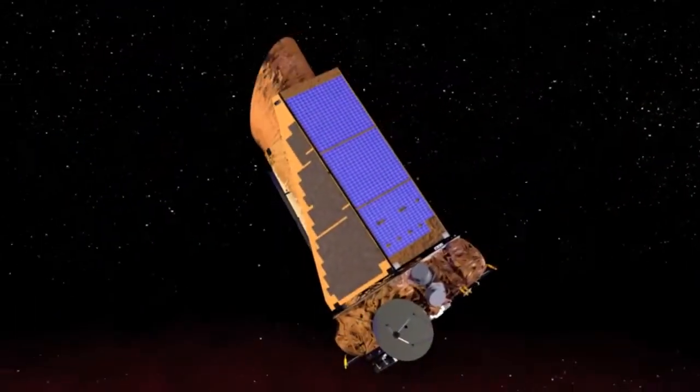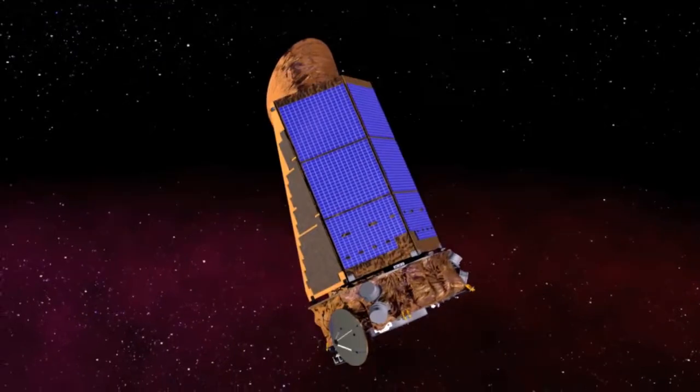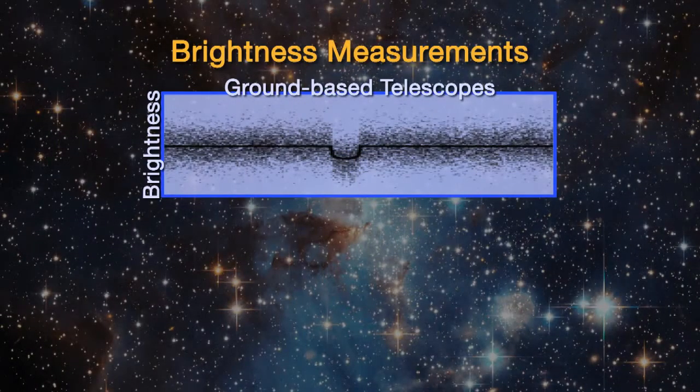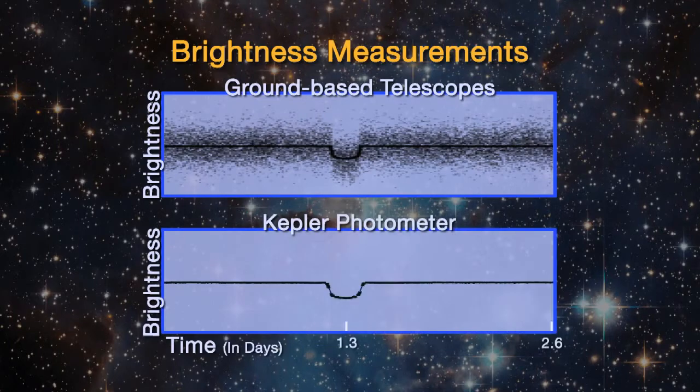And does being outside of the atmosphere help with the observations? Having a telescope outside the atmosphere is essential to success. Basically, if you look through the Earth's atmosphere, it's also got clouds and dust and a day-night cycle. In space, you have none of that. So you have 100 times more precision. You can find much smaller planets out in space than you could ever find from a ground-based telescope.